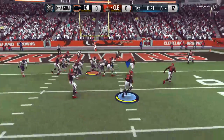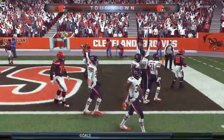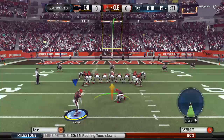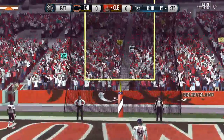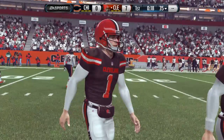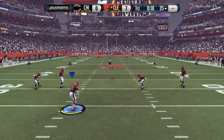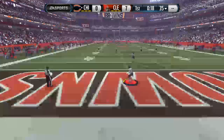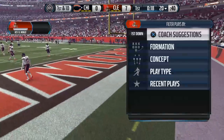First and goal. They're going to run it on the toss. Touchdown, Cleveland. That is his 9th rushing touchdown this season. The Browns for the point after. Inside of the uprights. The Bears are ready to return the kick. They'll take it at the 20.